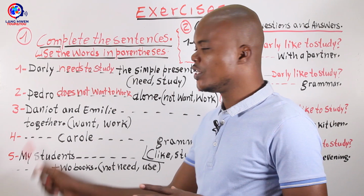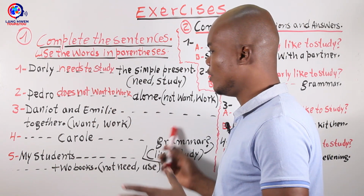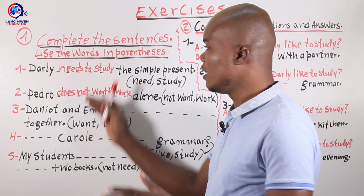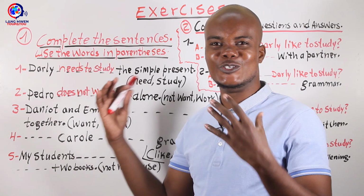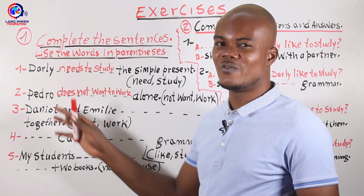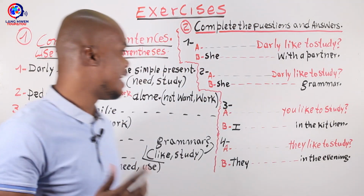You're going to put these verbs in the blank space. It's easy because you saw how to use the verbs in both examples before. Okay, let's go. You say "Daniel and Emily".